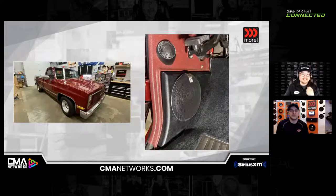And I see. Here we go. The classic car with no space. The classic car with no space, exactly. So this is where those carbon nanos come into play. The burgundy plastic kick plate in the front of this Chevy truck, we did not have to modify at all.